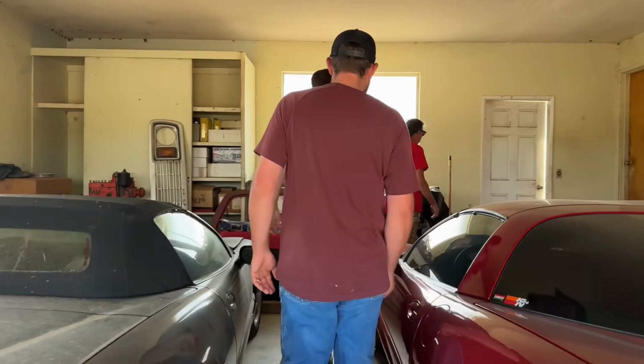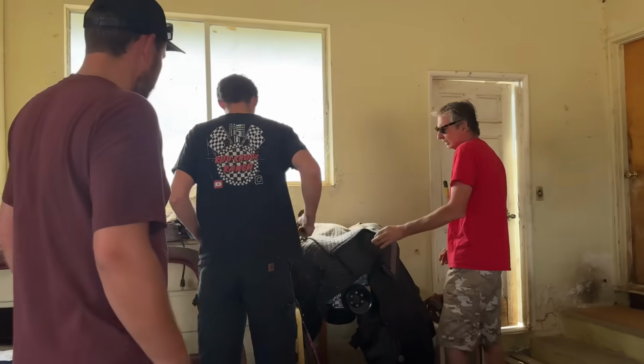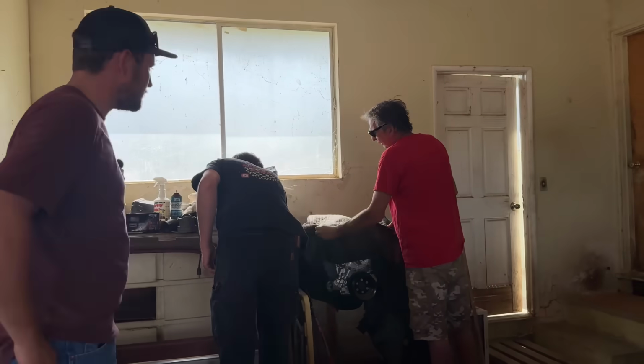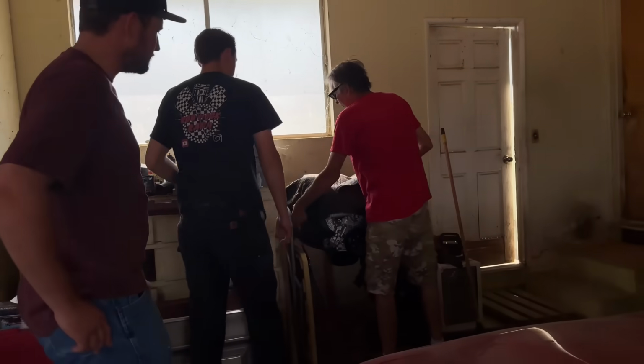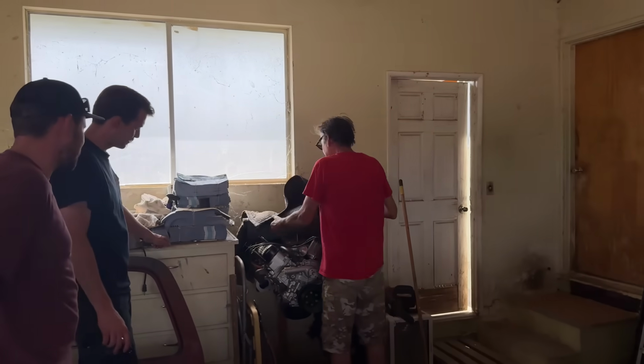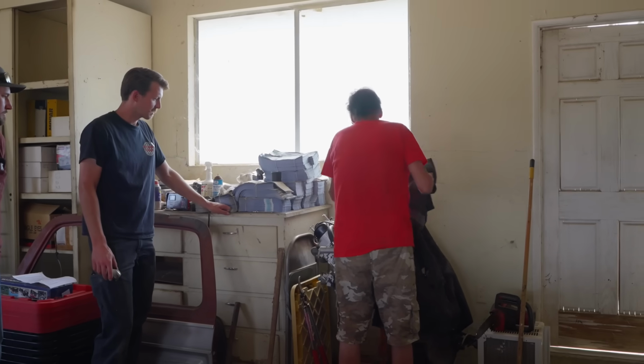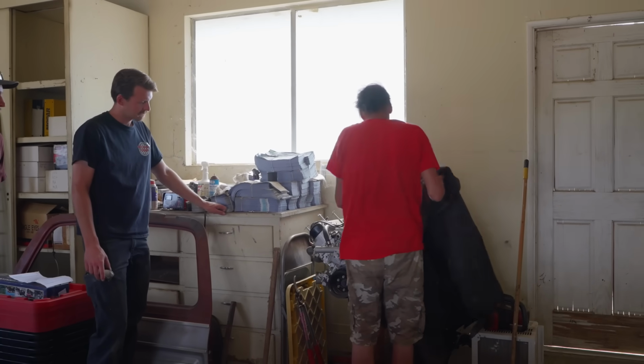My brother built this a long time ago for the Jeep. Like I told you guys before, the original motor froze, so it cracked the block. But, wow, this is the 215. It's a little dusty, but it's a 215 Oldsmobile. Cool.